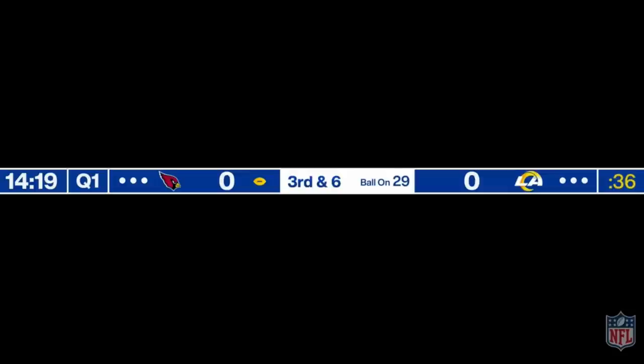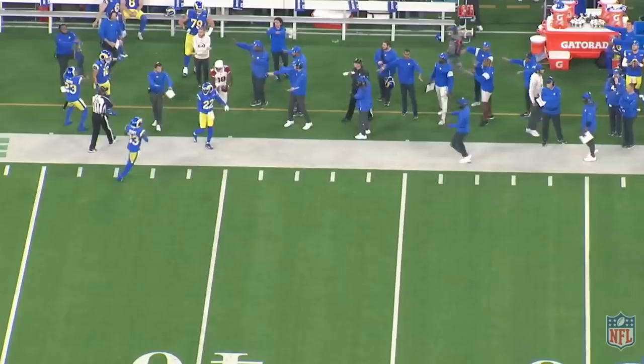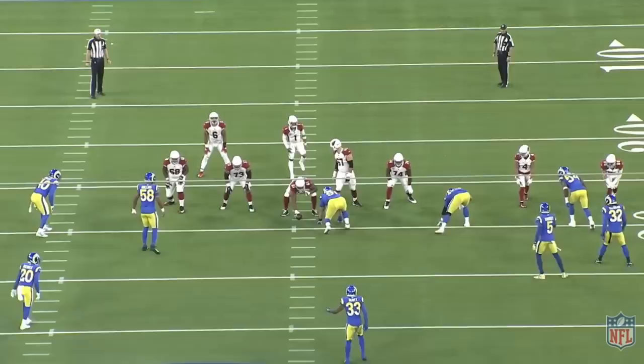Kyler Murray playoffs versus the Rams. First one here, 3rd and 6. Never in history, ball up top. Close, not close enough. Love the matchup. Kind of like the aggressiveness. Manny Gerald loves the defense. Really just fortunate that this thing comes out flat from his hand.